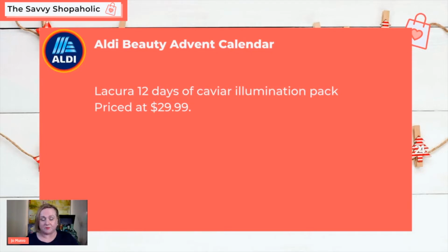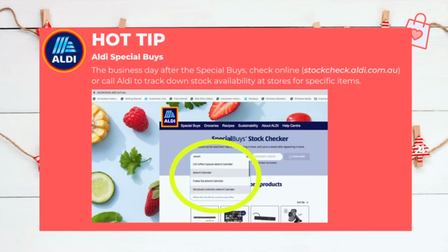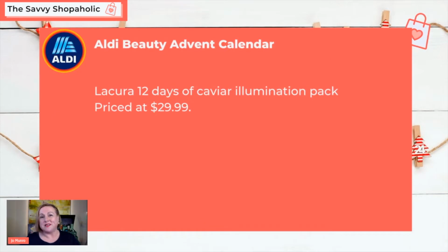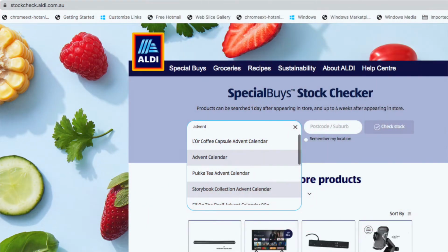But here's my hot tip about that. On the day of special buys, so they come out on a Wednesday or on a Saturday, the business day after, you can call Aldi and find out where there is still stock. So as an example, where I live, I've got a small local Aldi, and they don't always get a lot of stock, or it sells out fast. Maybe the locals here are pretty aggressive, I don't know.